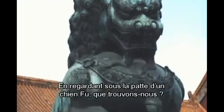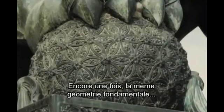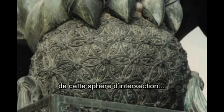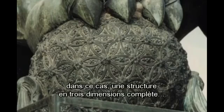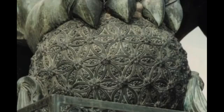When we look under the paw of the Fu dog, what do we find? Again, the same fundamental geometry of these intersecting spheres, in this case, in complete 3D structure, that embeds the tetrahedral array of the vacuum.